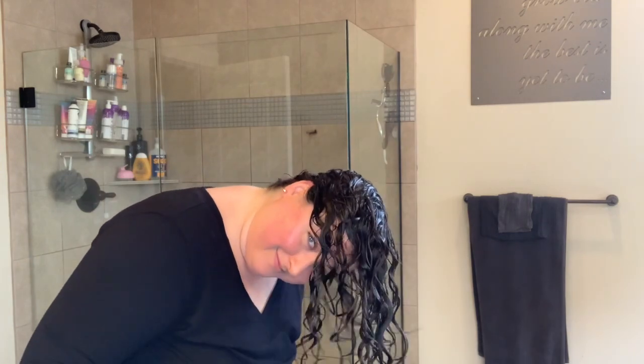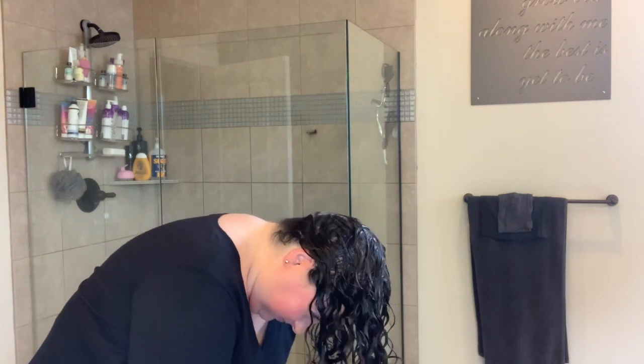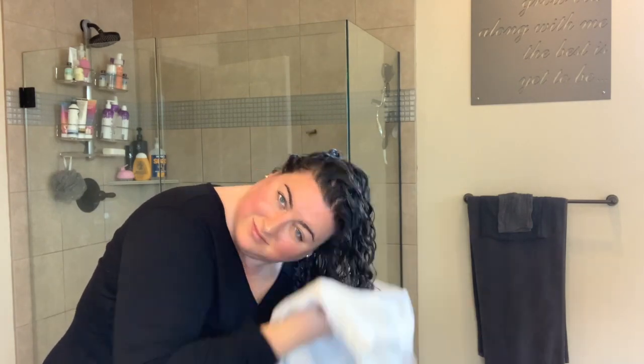The next thing I do is I take my hair down out of the plop and I do a couple of little scrunches. I do use the wettest part of the t-shirt, so I'm still just barely getting some excess water out, but not very much. At this point, my curls feel a little bit more stable, like I can give them a little bit more of a scrunch without destroying them and without removing some of those clumps. So a couple little scrunches here. And then we can move on to the diffuser.